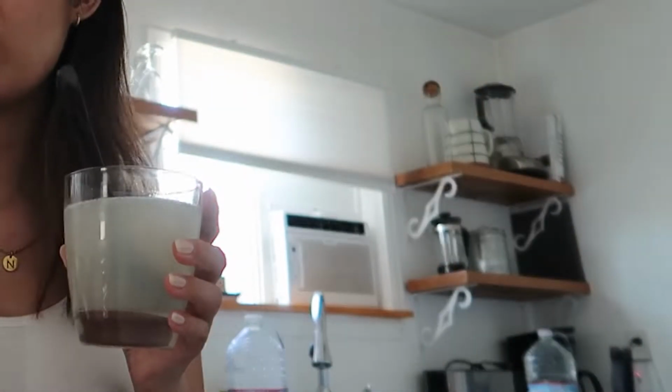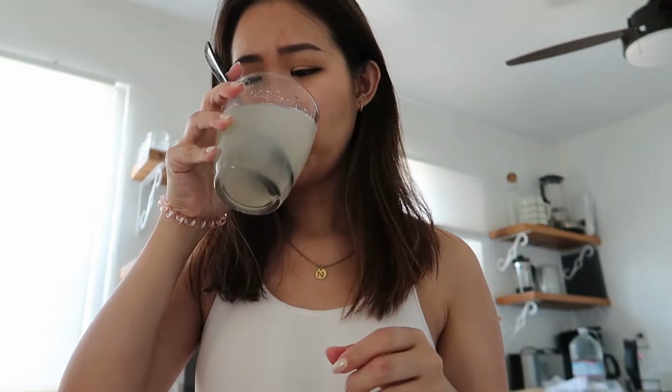I cannot, I'm suffering. It's like cough syrup. Oh yeah, it's like cough syrup. We're only drinking it so that we don't get dehydrated. I'll just drink half. Okay, I'm done. And to think that we bought 4 packets, like 2 each. I don't even want the next one.